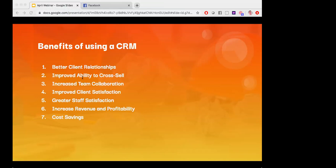Last but not least, of course, you have cost savings. Now, at the start, when you first purchase a CRM and you're having to train everybody on how to use it, the software can seem expensive and time-consuming. But over time, the benefits far outweigh the costs.